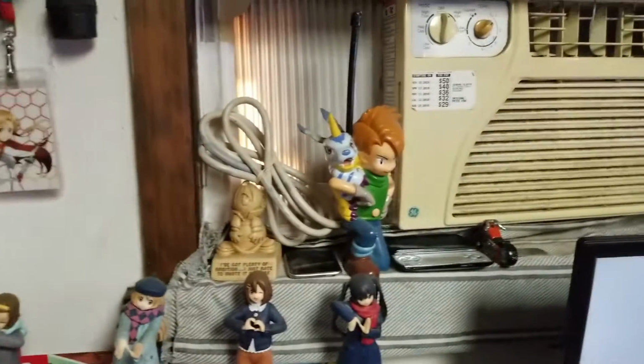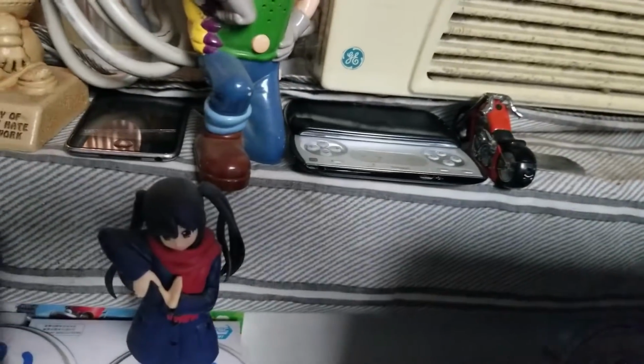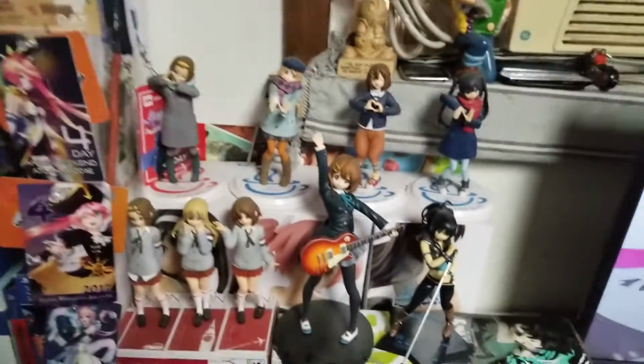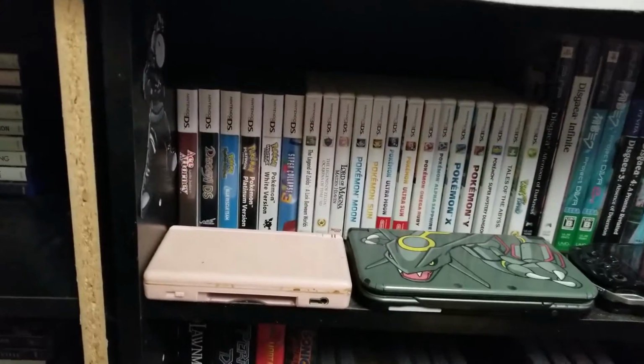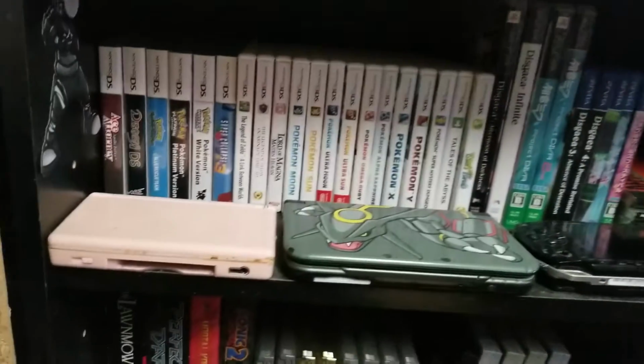We got some just random stuff on the windowsill. Old iPod Gen 3, old Sony Xperia Play from way back in the day that doesn't work no more. Manga collection hasn't expanded none this year, sadly. Then we're going to come down here to my handheld games and PC and PS1 games. I haven't really expanded this much this year, or at all.